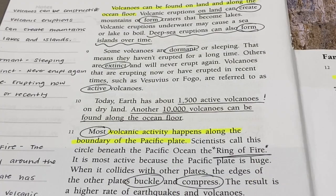Paragraph 10. Today, Earth has about 1,500 active volcanoes on dry land. Another 10,000 volcanoes can be found along the ocean floor. Paragraph 10 provides some very interesting facts. Did you know that there were 10,000 volcanoes on the ocean floor?